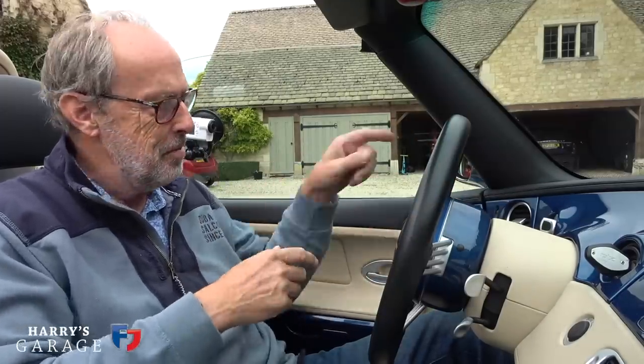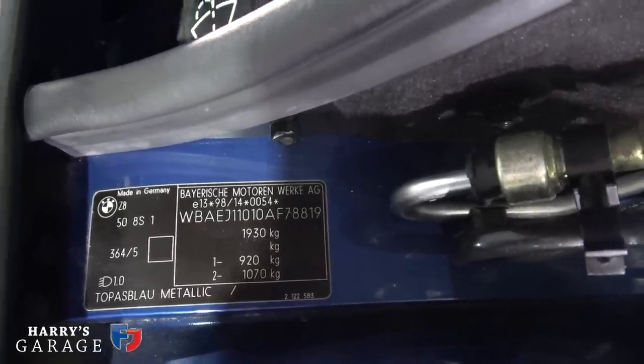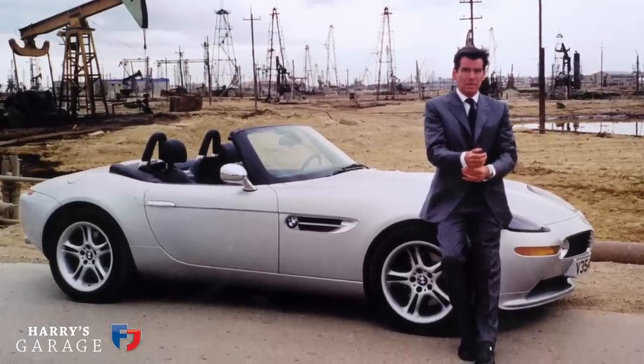And this car is quite unusual in this blue, so I can't remember the name, it's written under the bonnet, I'll flash it up now. Because almost all production was silver. There was 5,700 and something cars made, and 3,500 of them were in the titanium silver that was in the Bond movie. And then another 1,500 were black.